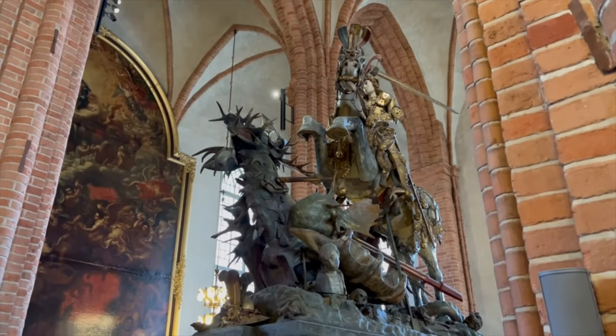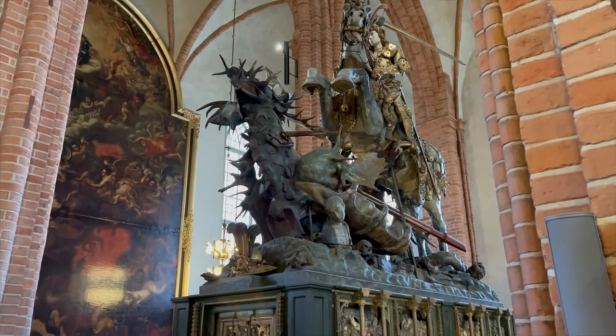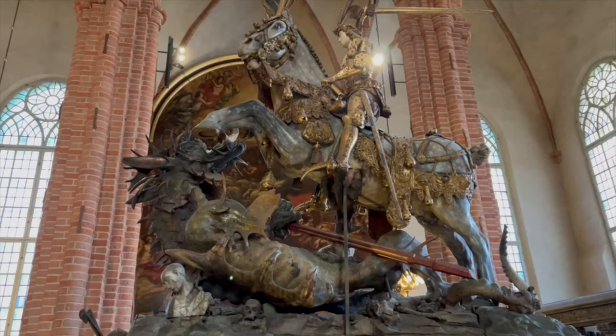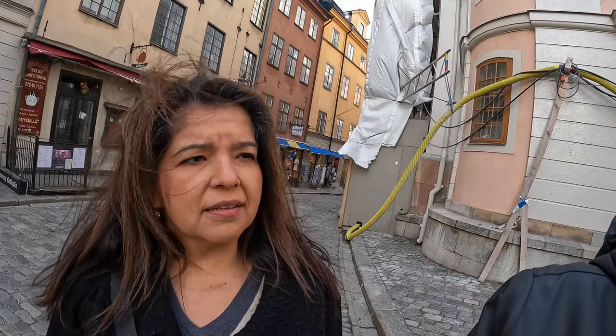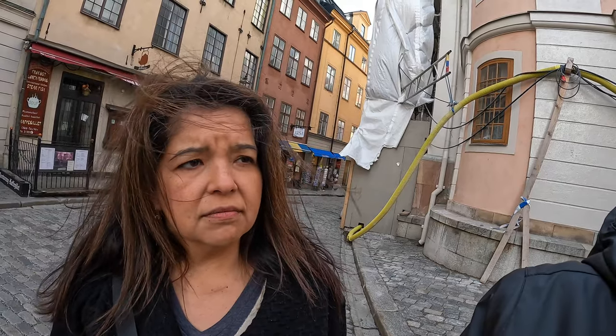One of my favorite things in there was the slaying of the dragon by Saint George. That's quite a story, you guys. Have you ever heard of that story? I don't know if I buy it, but I guess that's part of faith, right? It's figurative. Yeah, but very beautiful inside. The altar is all black, and there were some interesting personalities, I guess, buried there. So far, great exploring here in Stockholm.